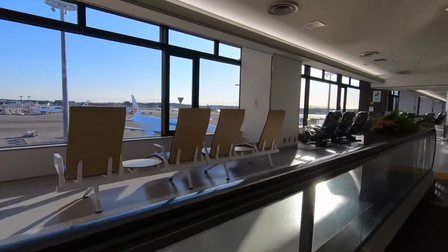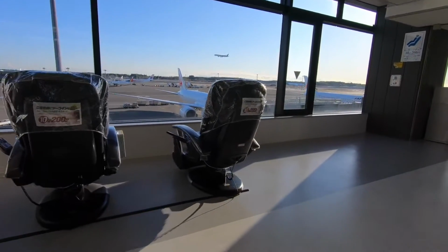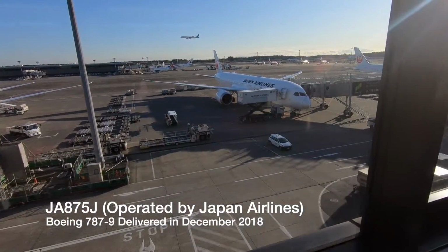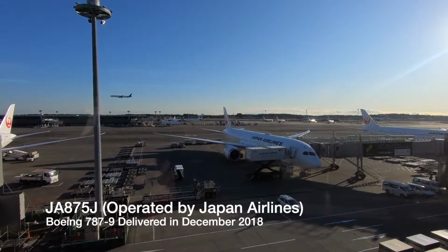This is JA875J, a Boeing 787-900 owned and operated by Japan Airlines. She was made back in December 2018, making her one of their youngest fleet members.